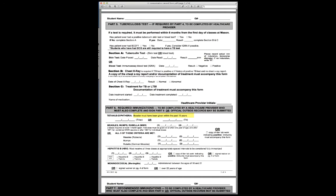Provide documentation of either a Tdap, tetanus diphtheria pertussis, or TD, tetanus diphtheria shot, within the last 10 years. If you have not received this vaccine within the past 10 years, you will be required to get a booster shot. You can get this vaccine at George Mason Student Health Services or with another healthcare provider.